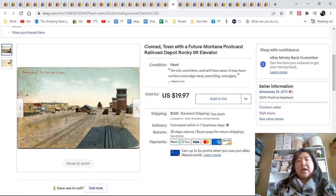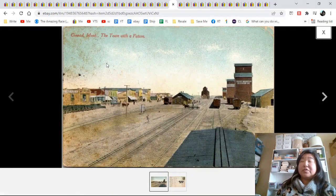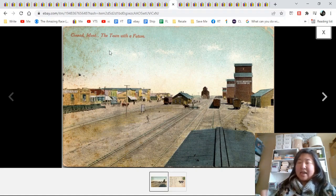Okay, Conrad, Town with a Future. This was a funny one because I had Chinook, Montana in my brain, so I put Chinook, a town with a future, and somebody messaged and said you got the town name wrong. I'm like, oh no. So I had offers out, so I canceled the listing, and then I relisted it with the right name, except I misspelled Conrad and I corrected it again, and it sold within a day. So I mean, I don't know. It's just kind of funny.